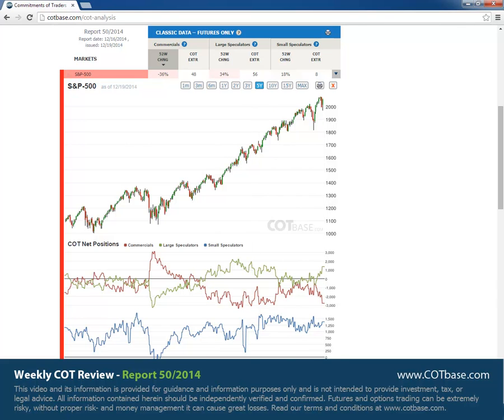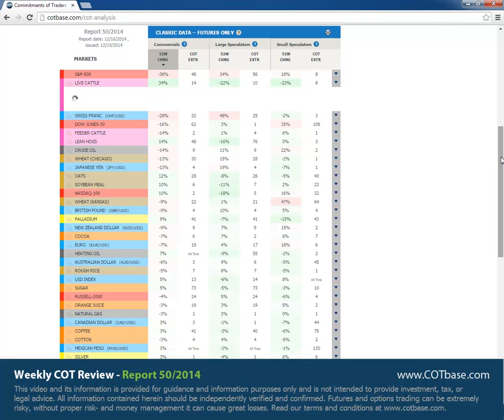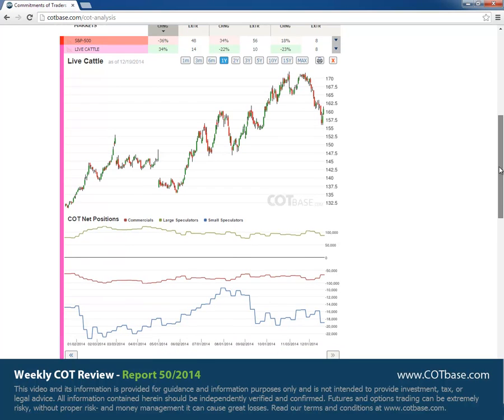Moving on to the live cattle market, where we have a 34% change in commercials positions. You can see the changes over here, larger than average. In this case, we're talking about a bullish COT change signal.